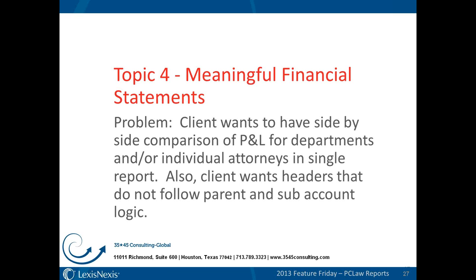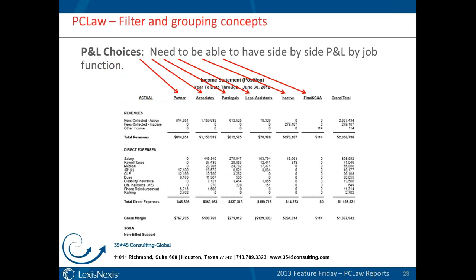You can most definitely present financial statements for an individual person. You can do side-by-side comparisons for departments. You can do it from departments for an individual attorney. You just get very imaginative, and you'll find a way to do that in PCLaw.